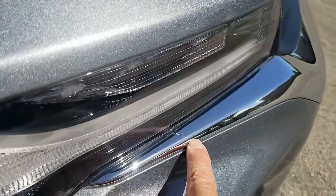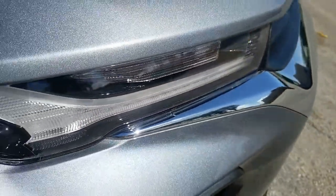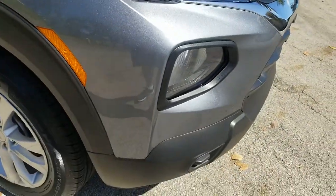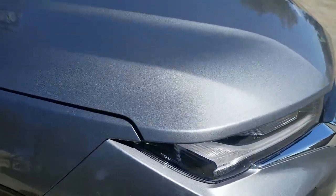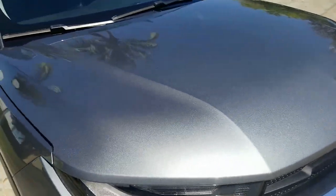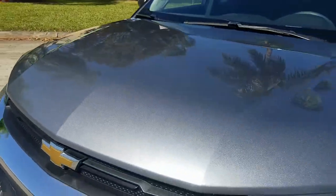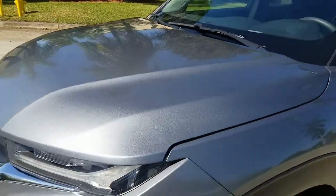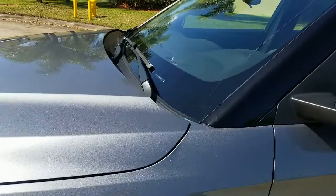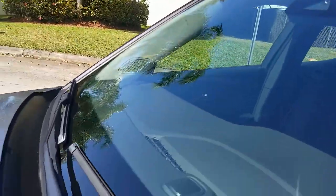This chrome piece does have a small imperfection on it here, as you can see there. Besides that, looks perfect. Very nice. Let's take a look at the hood. Hood's in beautiful condition, looks brand new. Very nice condition. Super clean. Paint is in beautiful condition there. Very nice. Take a look at the windshield. Windshield's in outstanding shape. No chips, no marks on it.